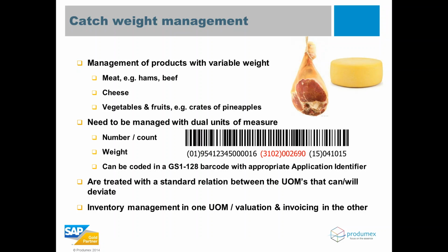The products that are variable weight management items are treated with a standard relation between the units of measurement. So for instance, for these products you will have to define what the standard weight of a product is, but this will always vary in practice. So you can, for instance, define that a ham will have a nominal weight of 10 kilos, but in practice, the weight will vary depending on the individual item.